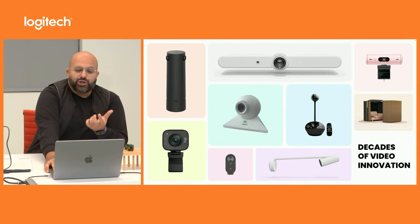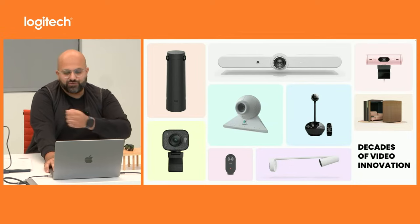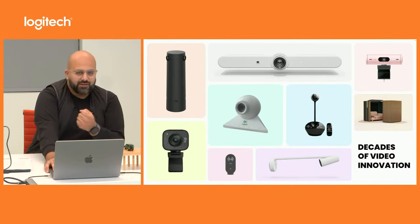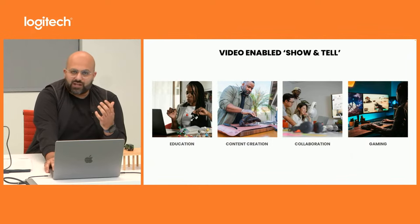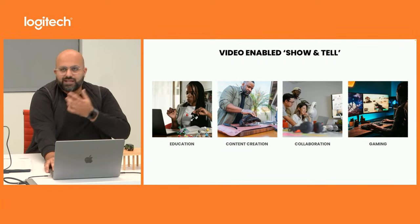And so as we were looking at this video experience, one of the things that we started seeing more recently was as content has become more and more digital, we're presenting slides right now, there was still a need for people to show physical things. Non-digital content, as we may call it. And when we looked into that, we saw that this need spans across many use cases in education, content creation, collaborating with colleagues in your work, as well as in gaming.